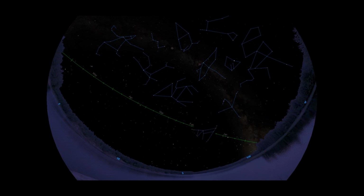At first glance, he looks like a child's top or an upside-down pyramid, but as you can see, he's got a horn on his head, a body with legs, and a small tail. Our next constellation is Aquarius, the water-bearer.